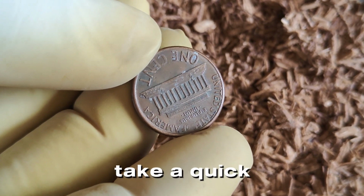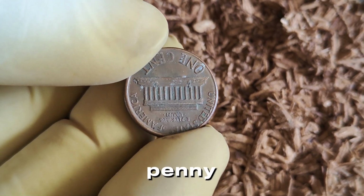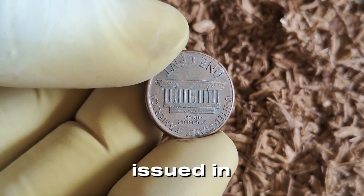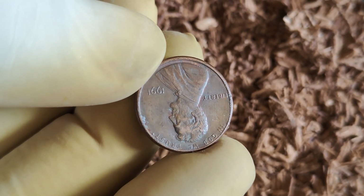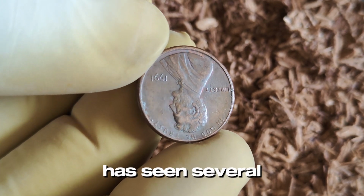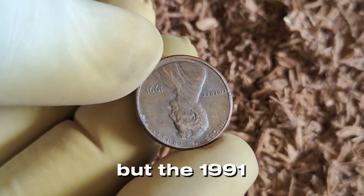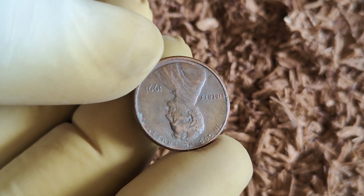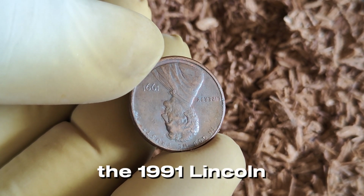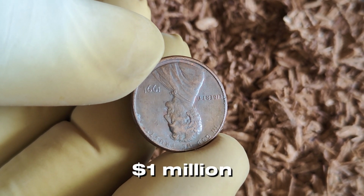First, let's take a quick look at the history of the Lincoln penny. The penny was first issued in 1909, featuring the image of President Abraham Lincoln. Over the years, the design has seen several changes, but the 1991 penny still carries the classic look that we all know and love. So, what makes the 1991 Lincoln penny worth $1 million?